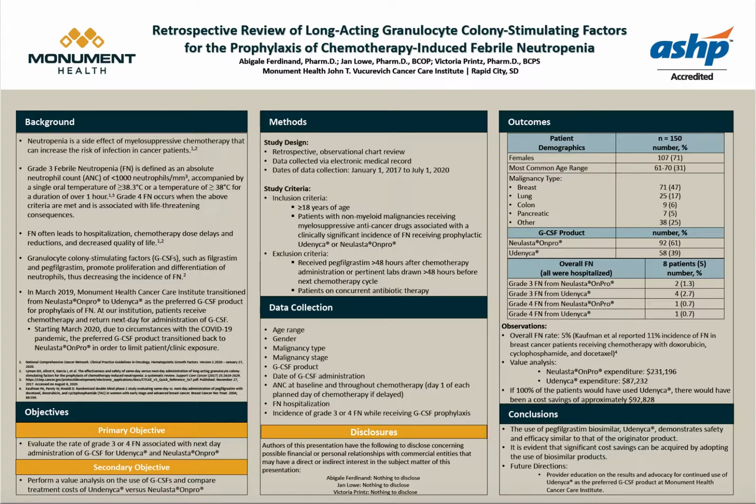When looking at the outcomes, there was a total of 150 patients that I included in my study. 107 or 71% of the patients were female. The most common age range was 61 to 70 years of age, or 31%. The most common malignancy type was breast cancer, with 71 patients, or 47%. When we look at the individual product usage, 92 patients received Neulasta Onpro, or 61%. 58 patients received Udenyca, or 39%.